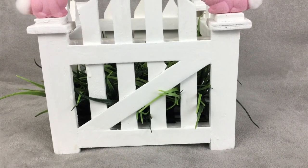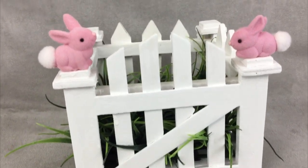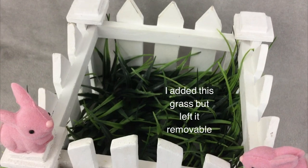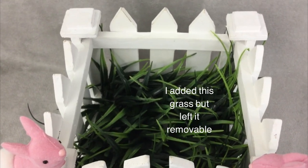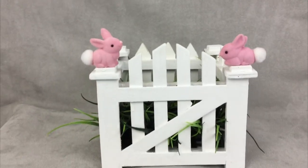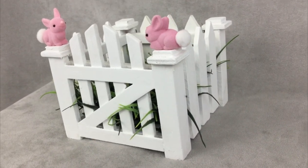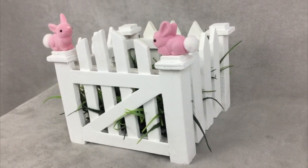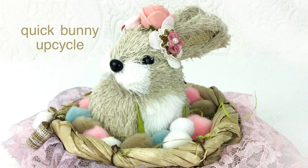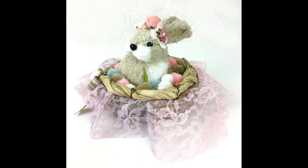Okay, so next up, this is a picket fence that I purchased at an estate sale, and then I painted it white, but I purposely wanted the white to look kind of worn in, not this perfect white. And then I also added these little bunnies, and I just like this as a centerpiece decorative piece, or it could be storing something inside, like in a nursery or a kid's room.